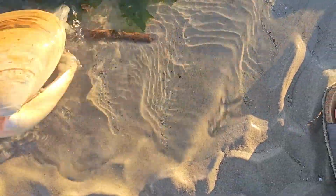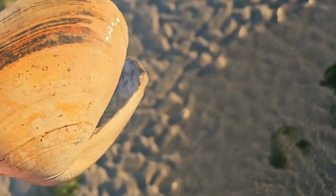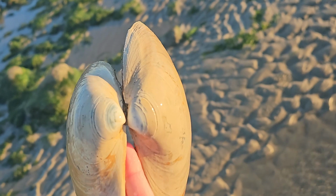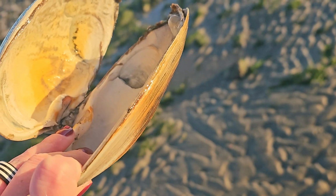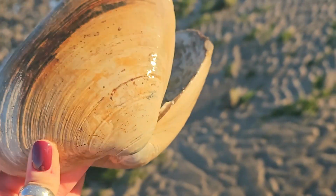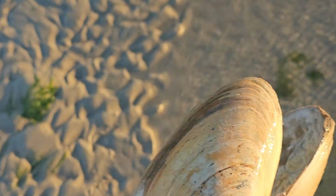Look at that. That is pretty ginormous and hinged. I don't know if we're going to collect these today because they are quite heavy and we do have a little ways to go, so I might leave that here.